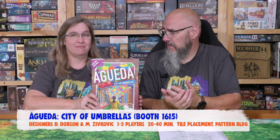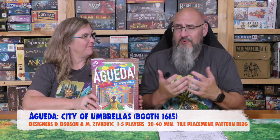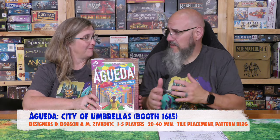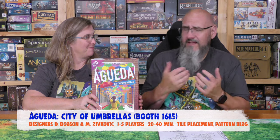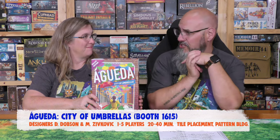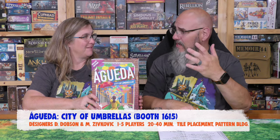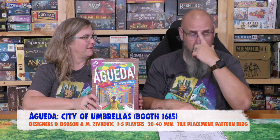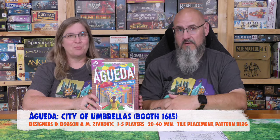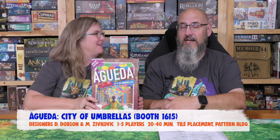Fill in your rows with umbrella shapes and try to do that the fastest, but you have some goals that you're going to be trying to fulfill. There are some points that you can get by sending tourists to go see your street and that kind of thing during the game. It's a very low-scoring game, but it's super fun. It's super easy. You do 3 things. But I was surprised how much strategy I didn't use, but I should have used. It was super fun.